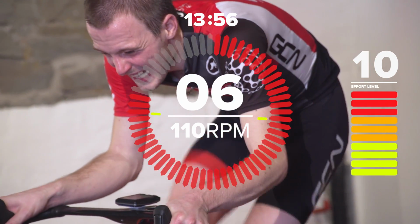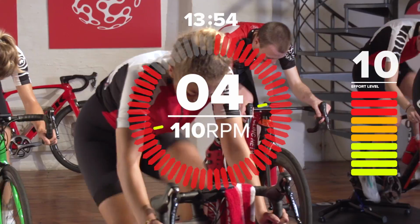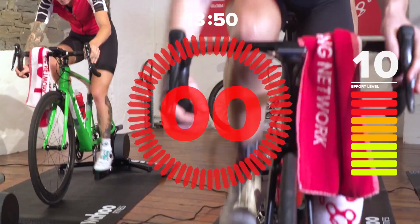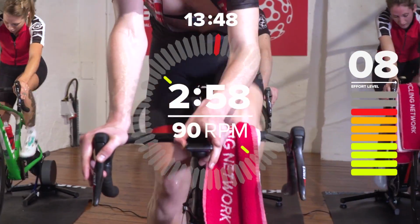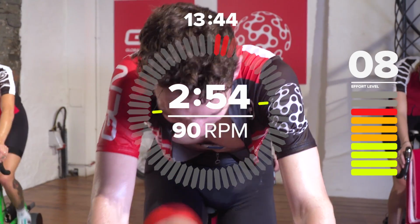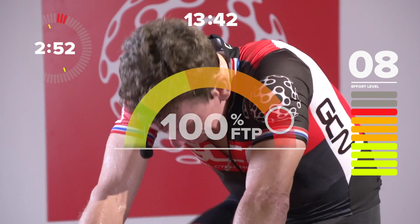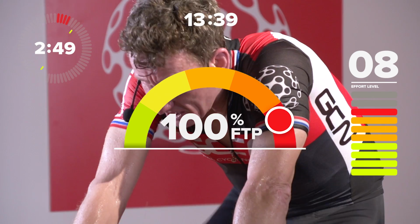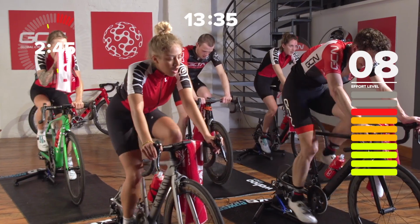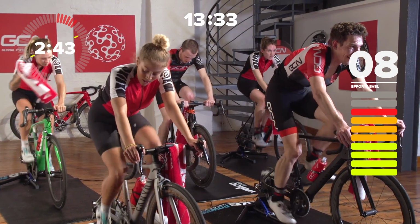Keep it going. Okay, down to FTP. Adjust your elements. And that'll obviously speak to your kicker at the back. Adjusting that resistance, use your gears as well. But remember, don't ease off. Level 7 or 8.